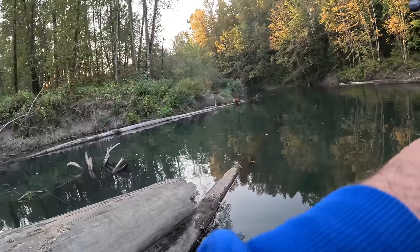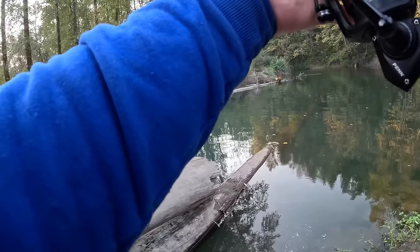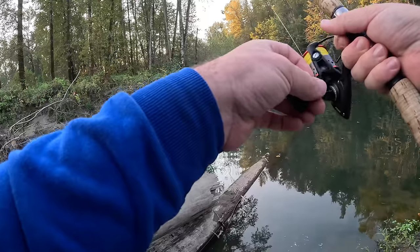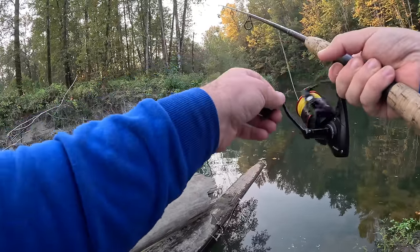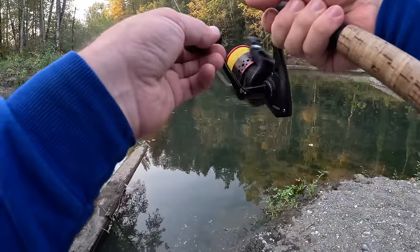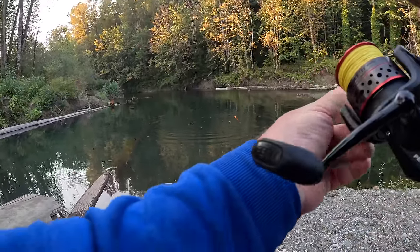Oh, another one jumped, my goodness. There's so many salmon here right now. This is ridiculous. What are they doing right here? Why are they all hanging out? The water's just a little murky. It's not really moving. Oh, jeez, did you just see that? Right in front of us. He jumped like at us.